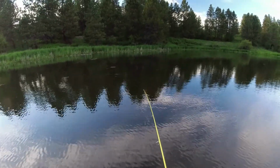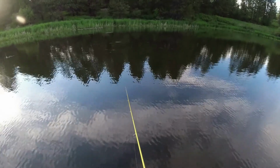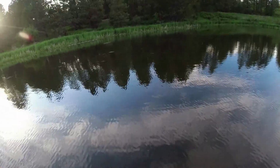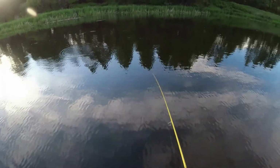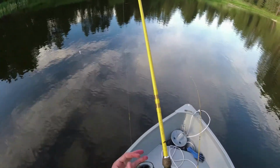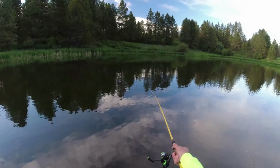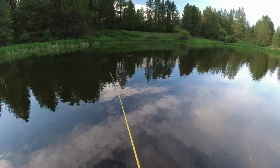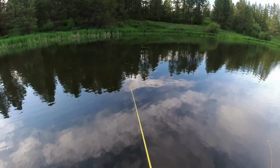Ooh, good cast. Darn. This is right where we were catching all those perch earlier, and where I caught my bluegill. She was a nice big female. We haven't really caught a lot of bluegill out here for about a year now.